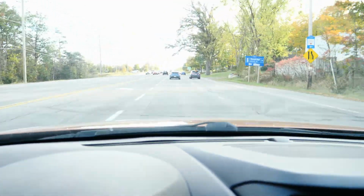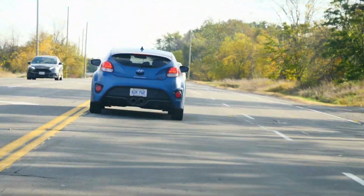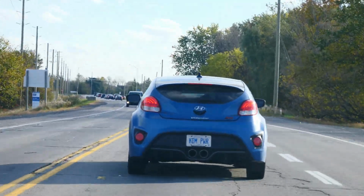All right, so on my way to pick up, obviously, the modifications, and I found a brethren on the road here. See if I can get focused on that. I don't know if you guys can see that plate, but it says KDM Power. I'm curious what kind of... Oh no, traffic up ahead. I'm curious what kind of power is running on that. Car looks like either wrap or plasti-dip. Not sure what kind of power we're talking about.